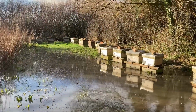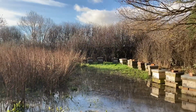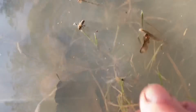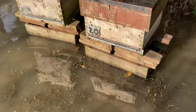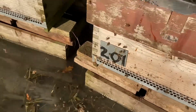I'm looking on the positive side. I think there's bees flying out of every hive, so they are all still alive. But I just don't like the way they're dropping in this water. Any bee farmers watching this are going to think, he's crackers, what's he doing? I don't have anything better to do than fish bees out of water.